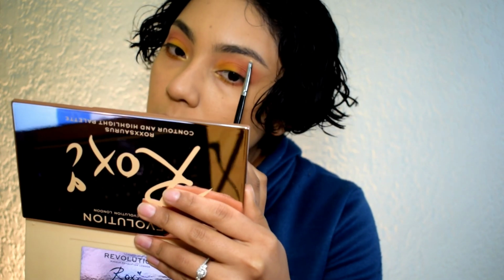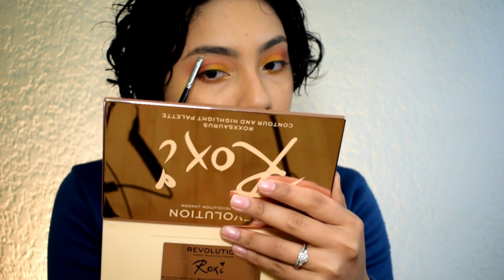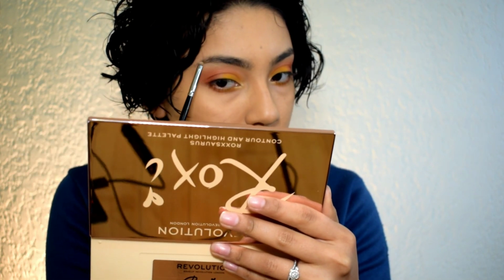Okay, and then I'm going to add a little bit to the brow bone as well, just whatever is left on the brush. That's really pretty. Alright, so my camera died and I had to stop recording to charge it, but all I did while I was waiting for the battery to charge a bit is I put mascara on, and that's pretty much it. So now we can actually move on to bronzer.